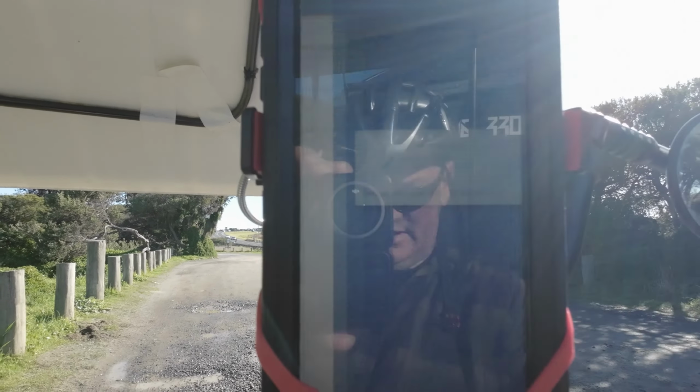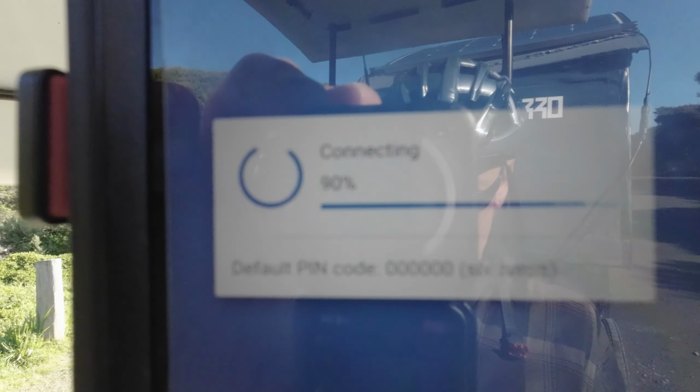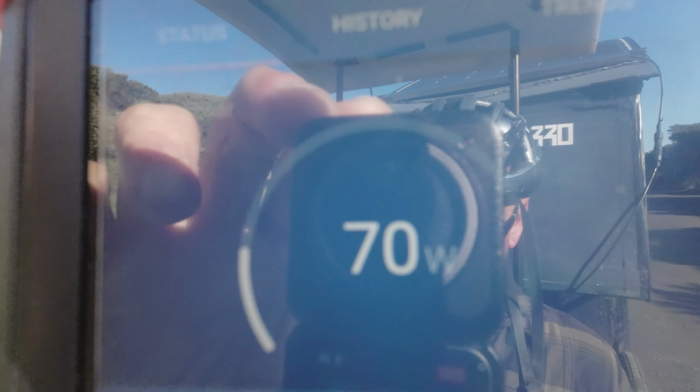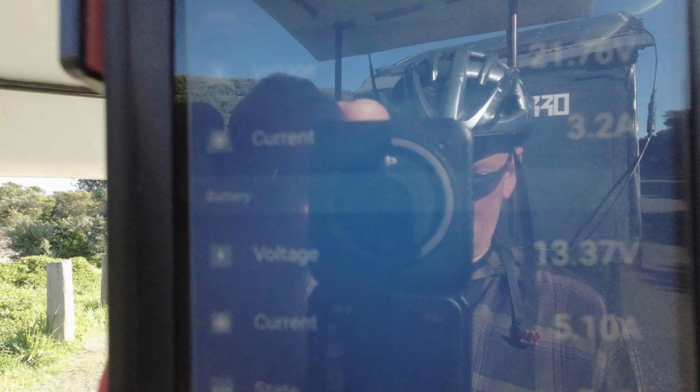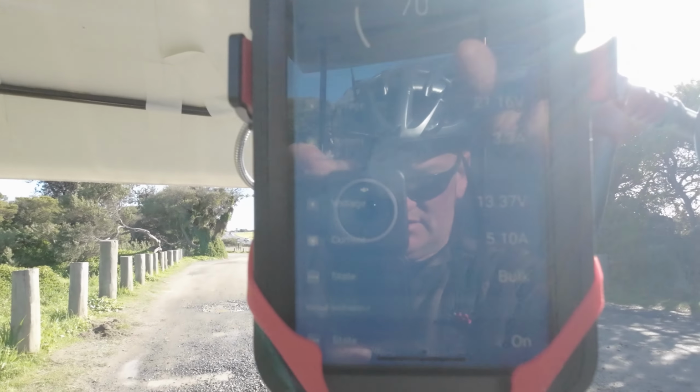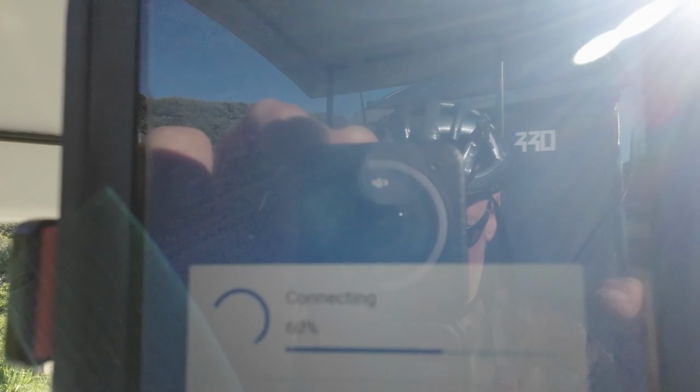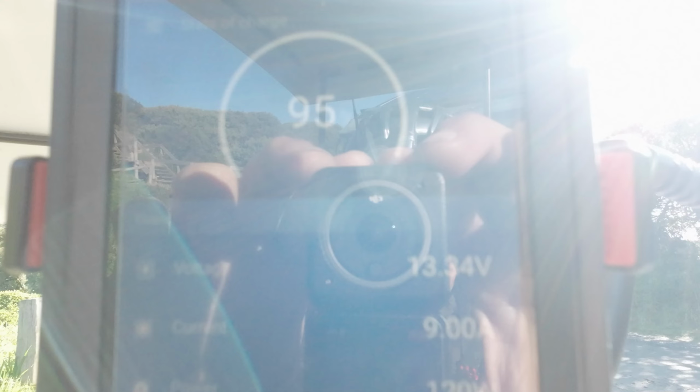Now for the solar panel on the prime mover, what does that say? About 70%. So what was the other one? 130 or something. So we've got 200 watts coming in, and the smart BMV says we've got, where is it? 120 watts. So if you add about 115 watts on top of that, that would be about correct.